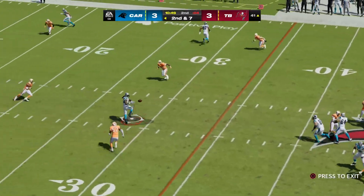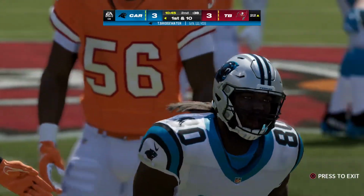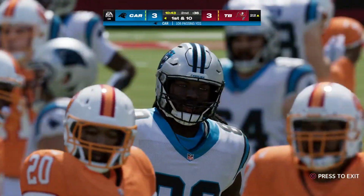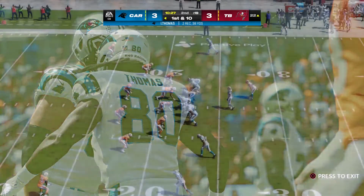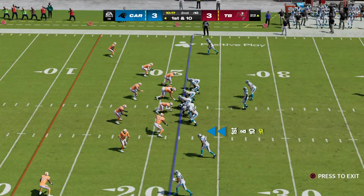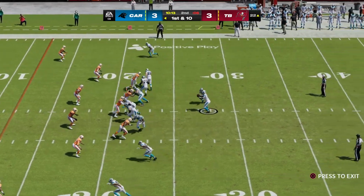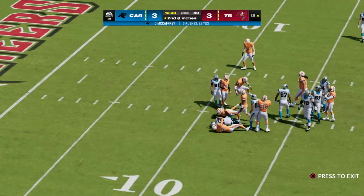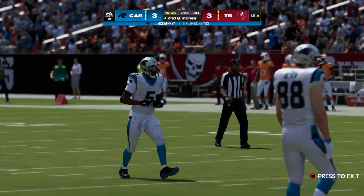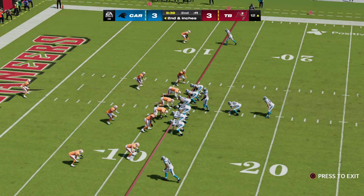Drops back, looks, over the middle, that's complete. Down inside the 25, down to the 22. Thomas, his 2nd catch of the game. 1st and 10 again for the Panthers, putting together a nice little drive here. Hand off McCaffrey. McCaffrey close to the marker. He'll be stopped just shy. 9-yard pickup for McCaffrey. 2nd and inches from the 12.